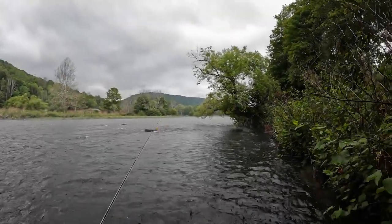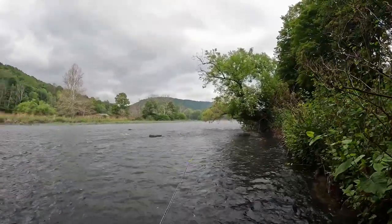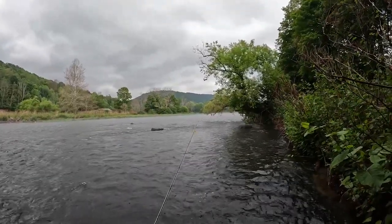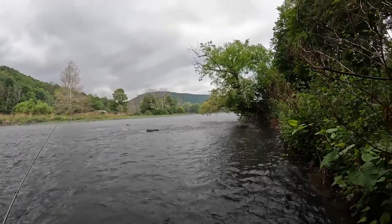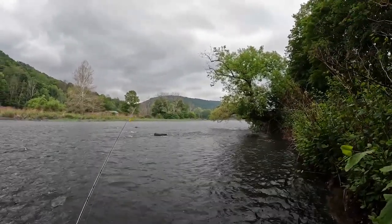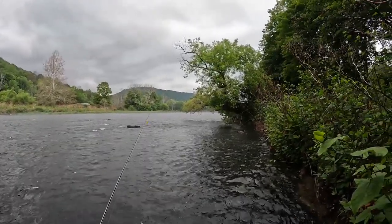All right, so maybe 10 or 15 minutes upstream of Hancock, New York, we are now on the west branch of the Delaware River. This is an ice-cold tailwater fishery, probably the premier large wild trout fishery, specifically wild brown trout and wild rainbow trout, in the entire eastern United States. So really excited to get out here. I've only been here one or two other times.